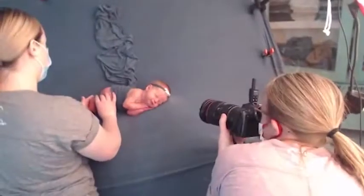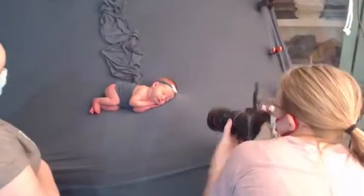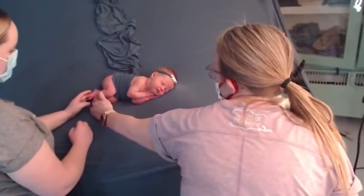No, that's my arm. So if they won't stack their legs, as long as you do something intentional, it doesn't make it look like we just swapped them.